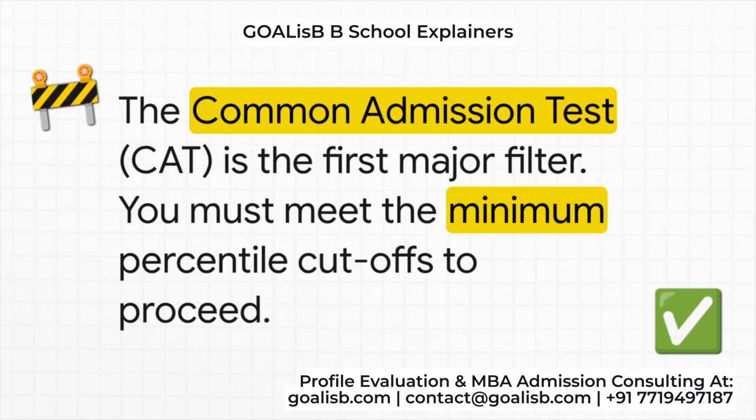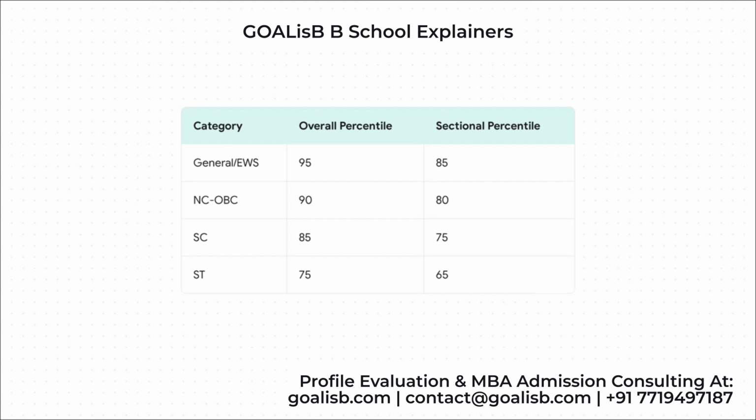Okay, with those basics covered, you immediately hit the first major filter, the Common Admissions Test, or CAT. This is really where the first big screening happens, and it's all about meeting those minimums. Now, here's what's so important to understand. It is not just about your overall score. To stay in the game, you have to clear the minimum percentile in each individual section, that's verbal, DILR, and quant, and the overall cutoff for your category. So if you stumble in just one section, you're out.